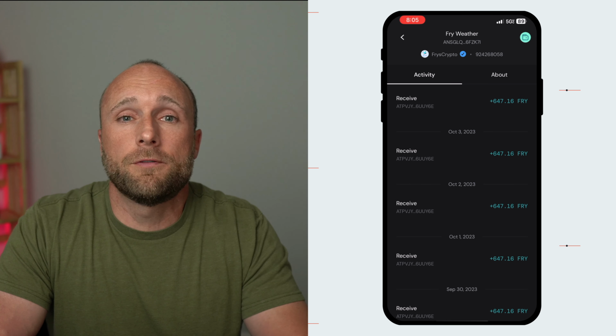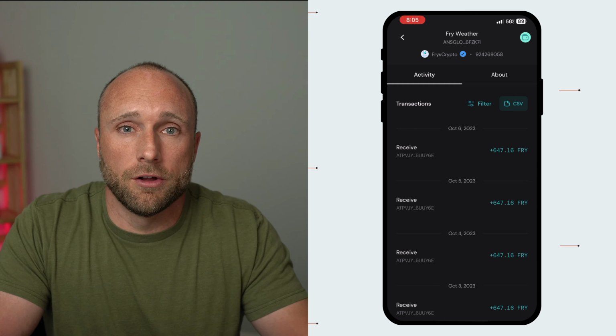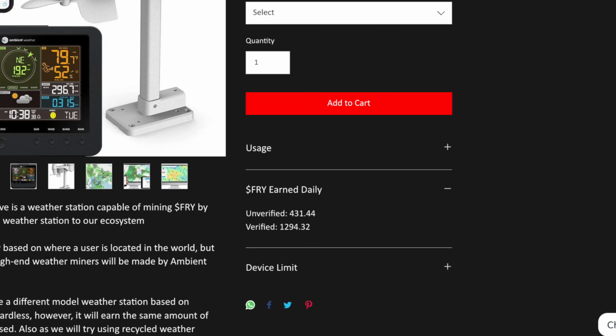Now if we look at earnings, I've earned 647.16 FRY tokens every day for the 10 days I've had this weather station running since I installed it, which is interesting because that's higher than the unverified amount listed on their website. I'm not sure if when I verify my miner, my earnings will double or triple, but we'll have to wait and see.